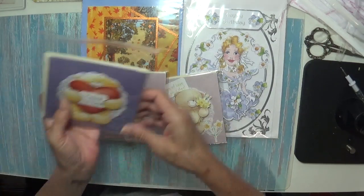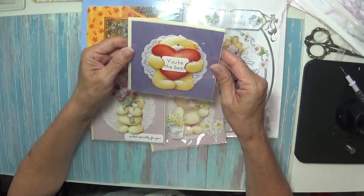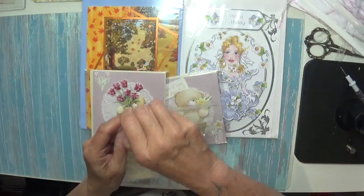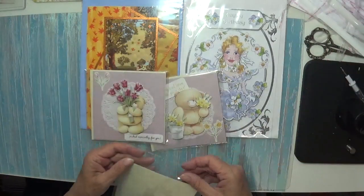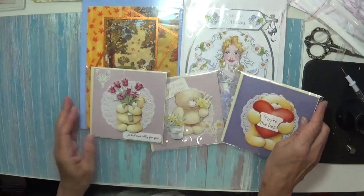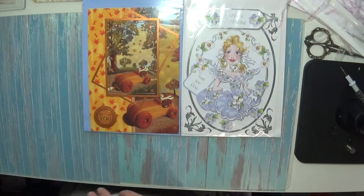And then we've got this one. Oh, you're the best. Oh, so sweet. So adorable. Oh my goodness. Just the cutest little things ever. I love them. Thank you so much, my darling.